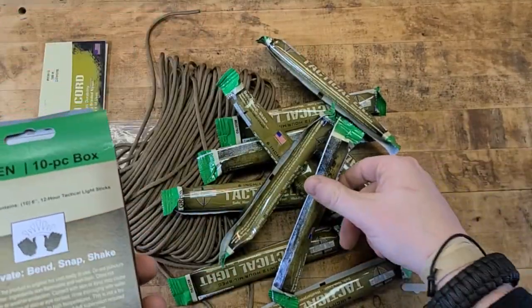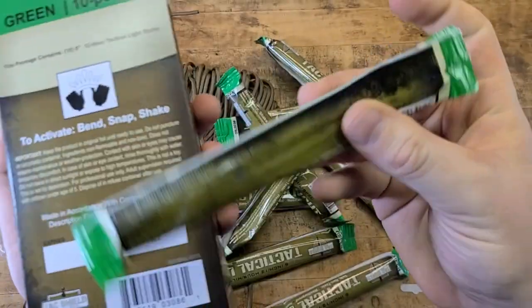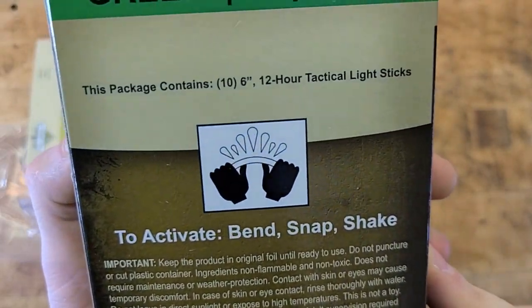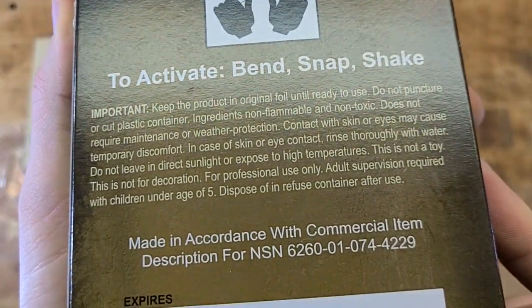Anyway, how do we use these? Have you ever used a glow stick? A chem light? A little glowy boy? Well, all you have to do to activate it is bend, snap, and shake. Twist it. Pop it. Smack it. Spank it. Giggity.